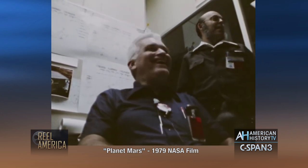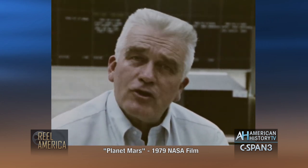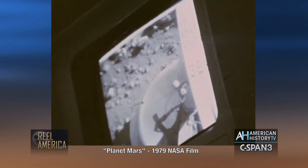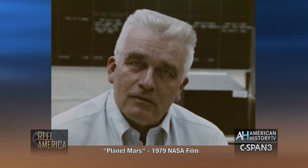Fantastic. And all of a sudden, we were looking at the surface of Mars, and it was clear, it wasn't dusty, it was sharp. And when we got to the end of that first picture, with the dust and small pebbles in the footpad, it was just, it was really a miracle.